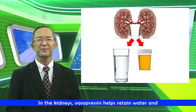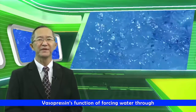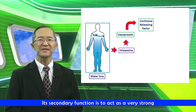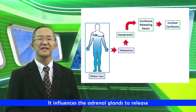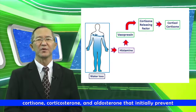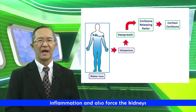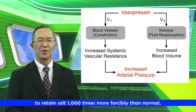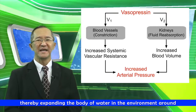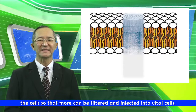In the kidneys, vasopressin helps retain water and concentrate the urine. Vasopressin's function of forcing water to the cell membranes is its primary role. Its secondary function is to act as a very strong modulating cortisol release factor. It influences the adrenal glands to release very potent hormones such as cortisol, cortisone, corticosterone, and aldosterone that initially prevent inflammation and also force the kidneys to retain salt 1,000 times more forcibly than normal, thereby expanding the body of water in the environment around the cells so that more can be filtered and injected into vital cells.